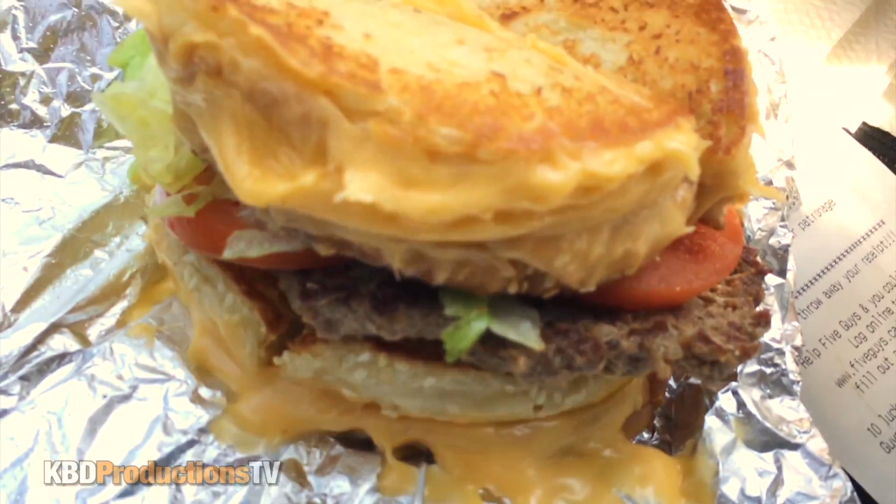There's your extreme close-up. All right, guys, it's time to take a bite of the double grilled cheese burger, secret menu item. And the cheese is actually holding it together, even though it's cut. Here we go, in for a big bite. Definitely grilled cheese overpowering everything. I didn't even taste the tomato in the bite I got. I barely tasted the beef.